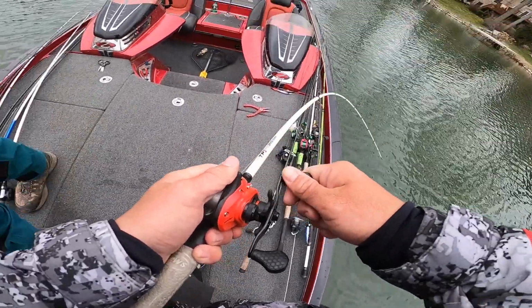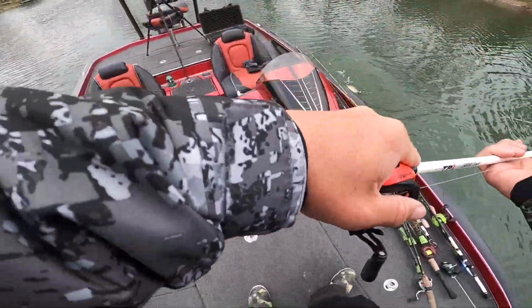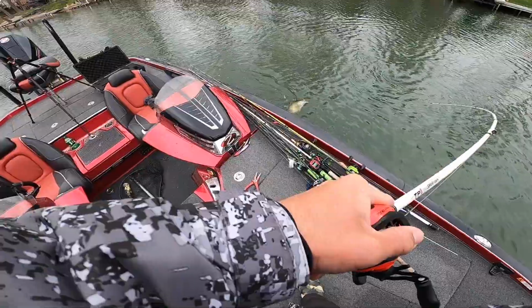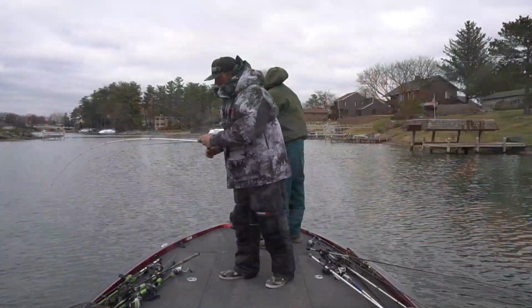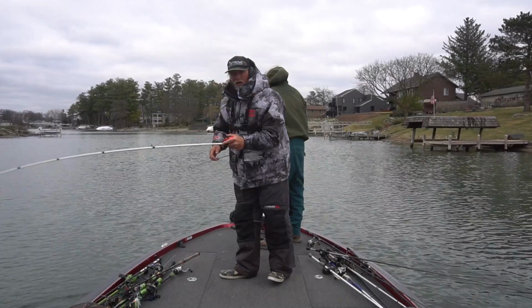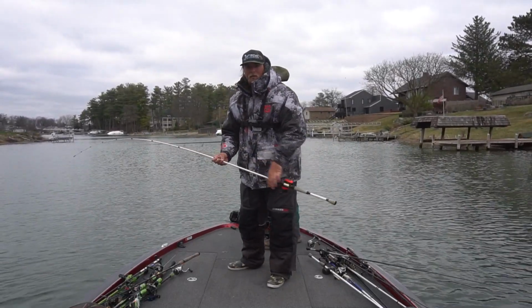Fish, big one. And he hit it right at the boat, guys. I'm just throwing this crankbait right along this shallow water. And they're tearing it up, that's for sure, dang. The crankbait's working really good today.